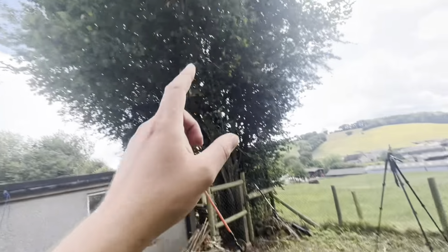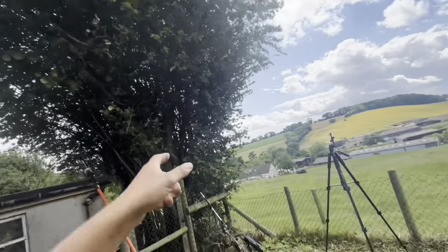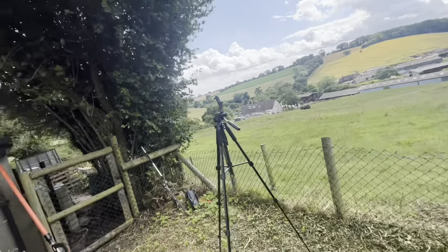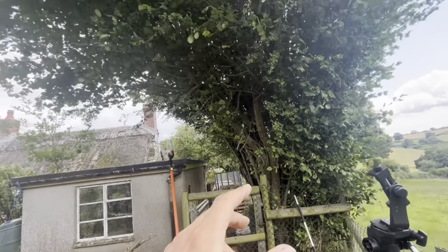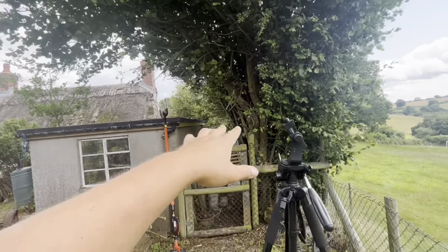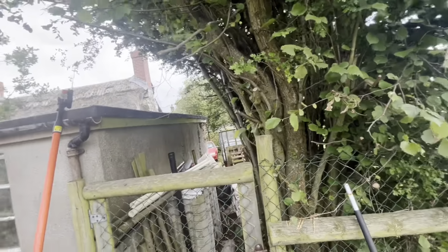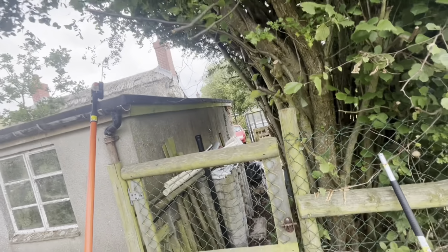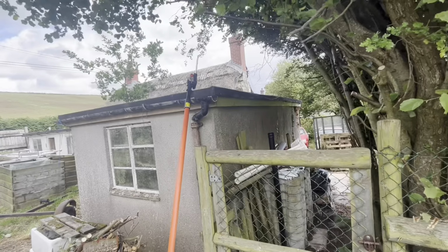I don't think I've got time for this today. I mean, that's a whole job on its own. With the cars here and everything, I need them to all be gone. My trailer in, the chipper, and chip it into the trailer. But at the moment, there's not much space for that.